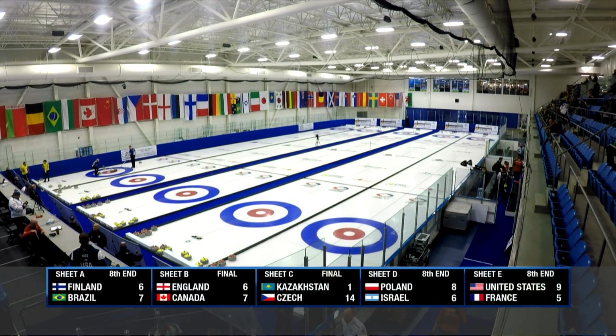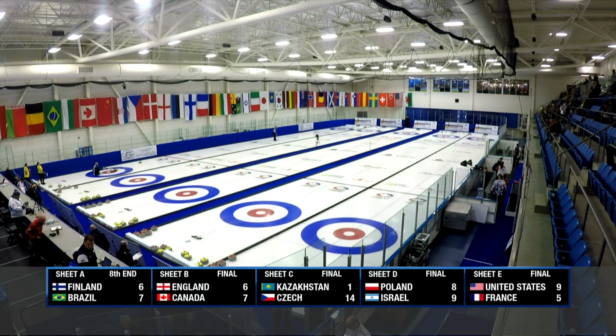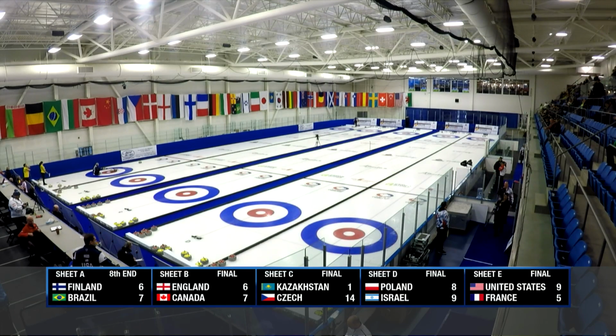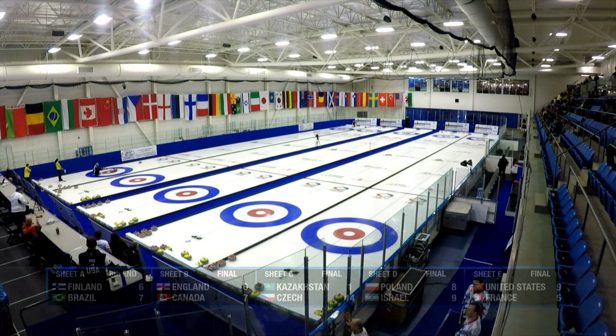So taking a look at the other scores while we wait for Team Canada to make their way to the mix zone. Czech Republic picks up a win against Kazakhstan, 14-1. Israel wins an exciting game against Poland after scoring 3 in the 8th end. USA beats France 9-5, and the only game still ongoing on sheet A is Brazil-Finland, where Finland has utilized their power play to score 2. Could very well be an extra end over there.